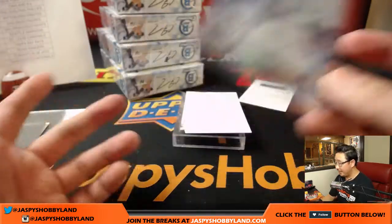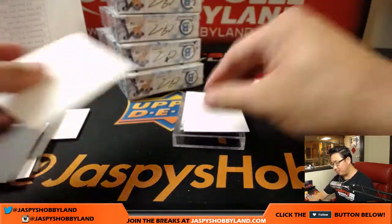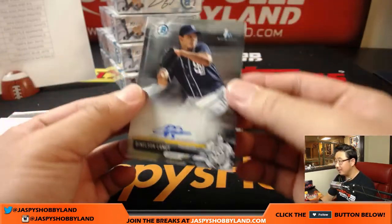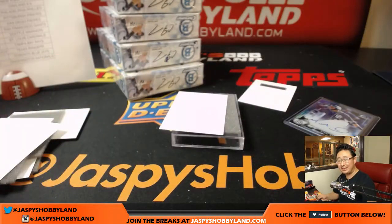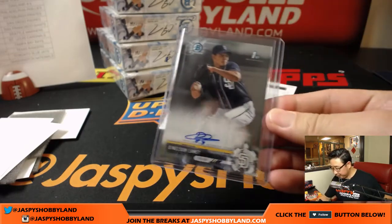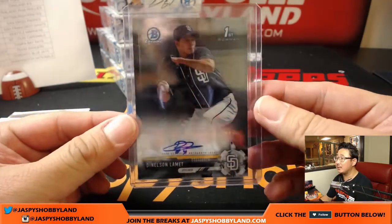Padres top prospect. People wondering, hey, will power appear for Manuel Margot? And more Padres. Look at this. Another Danielson Lamet for Chris. Nice break for you. Nice break for the Padres. Padres have a good young team coming up the ranks.